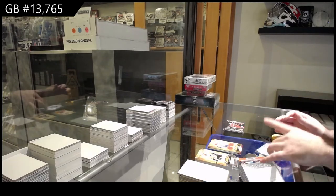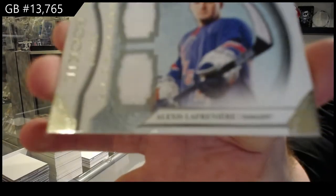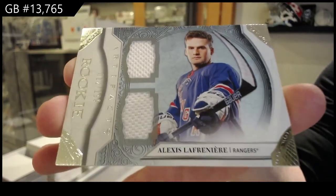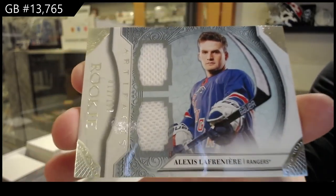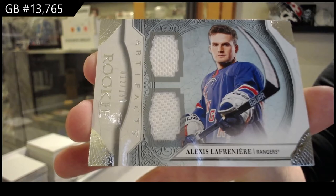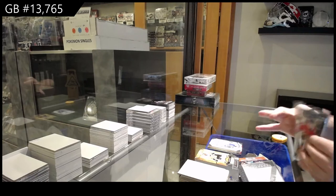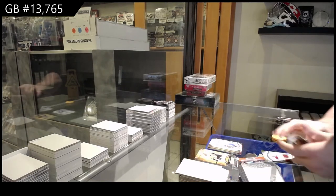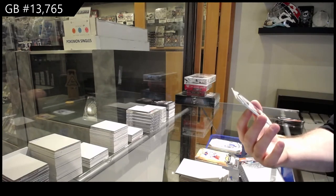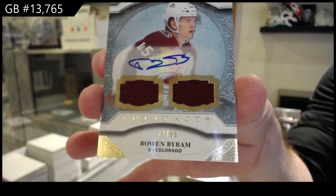We've got a dual horizontal jersey to 199, Lafreniere. He's number 11, right? Because I got 12. Number 12. And that's a hell of a box. 99 dual jersey auto for the Avalanche, Bowen Byram.